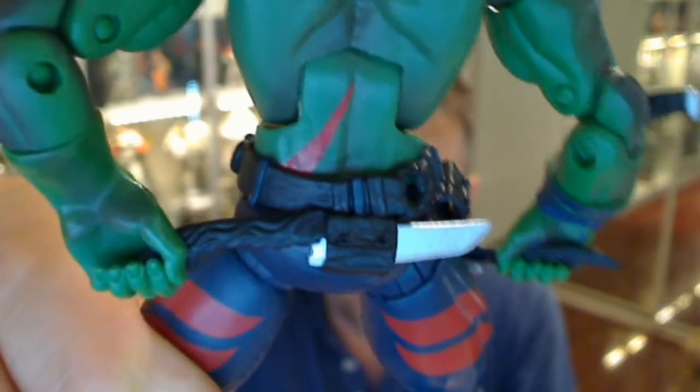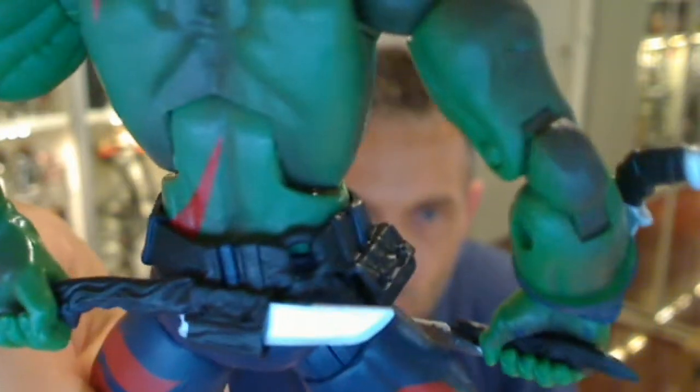I do like these two holsters, or sheaths I should say, for knives. Both work perfectly well. There's also a little clip back there as if it could plug in a weapon or something, but there's nothing in the box, so not sure what that's for. If you know, I'd love to know. There's a little belt clip there at the back. There's also that other sheath at the front, and that allows you to pop in the other knife, which is in his hand.